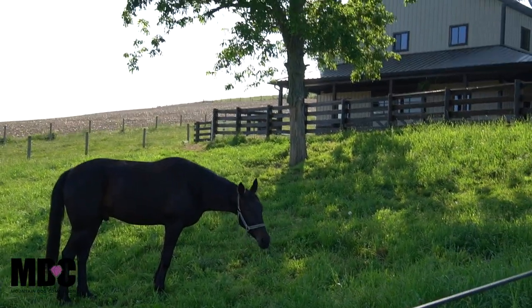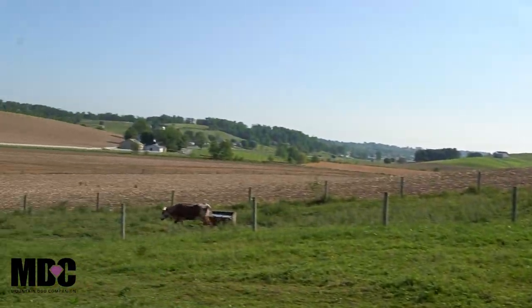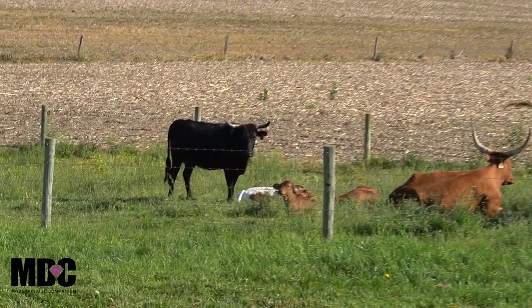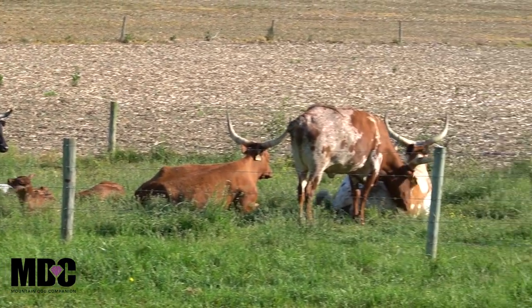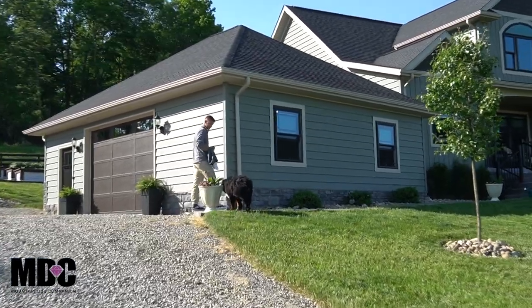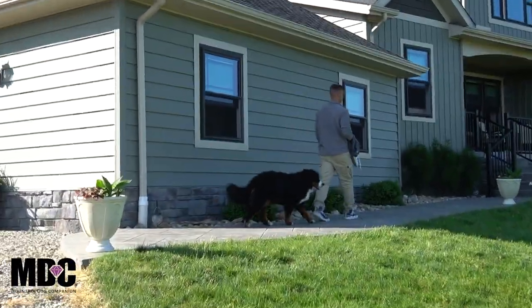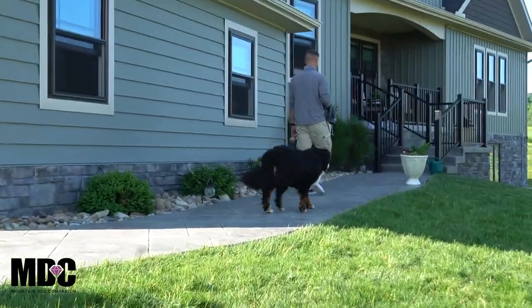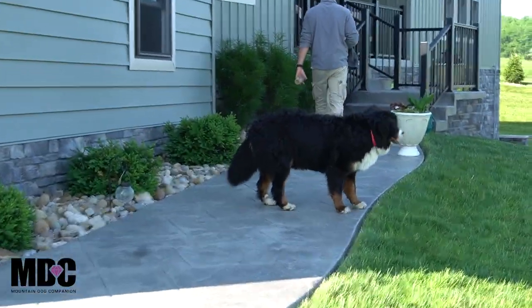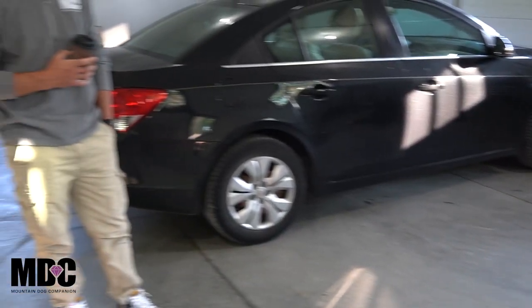Got some longhorn here on the left, beautiful pasture, and just a wonderful property, and dogs are always hanging out in the front and just having a good time. So beautiful place to roll up to, and of course there's tons of wonderful puppies, so just a really good idea here for you. And of course we'll keep you posted as we get closer to the final of that video.